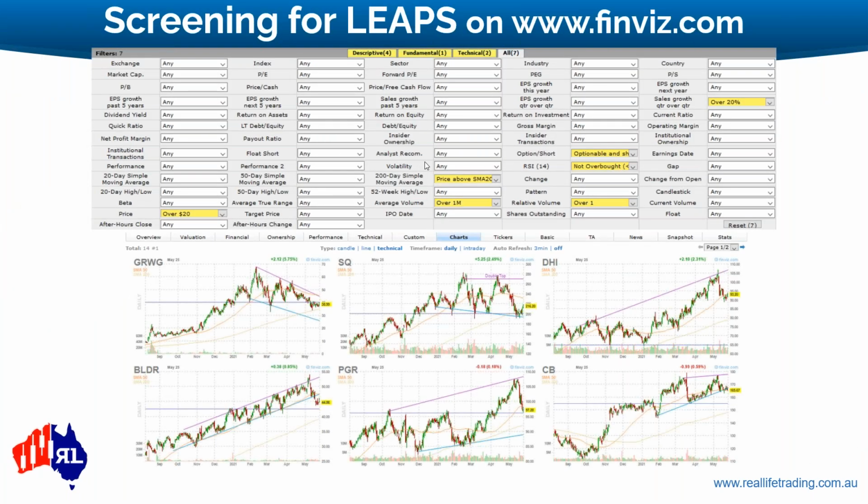So let's have a look at the screener, right? So when we're screening for leaps, this particular screening page is just a small screenshot that I took off FinViz. And as you guys can see here, all the little yellow highlights, these are part of our screening process that I had before in our little checklist. So is the price over $20? Is it 200 simple day moving average? Are we trading above that? Is the average volume over 1 million? You know, relative volume.